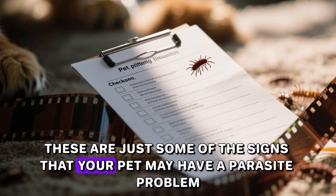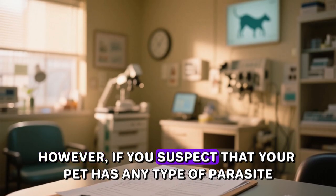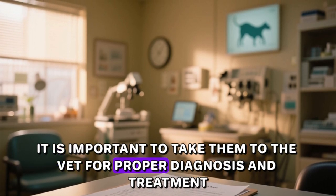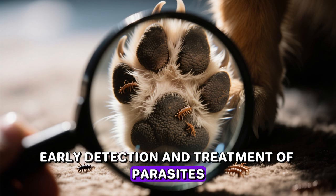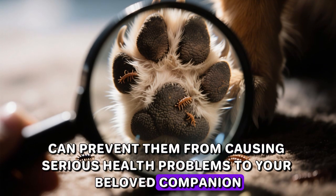These are just some of the signs that your pet may have a parasite problem. However, if you suspect that your pet has any type of parasite, it is important to take them to the vet for proper diagnosis and treatment. Early detection and treatment of parasites can prevent them from causing serious health problems to your beloved companion.